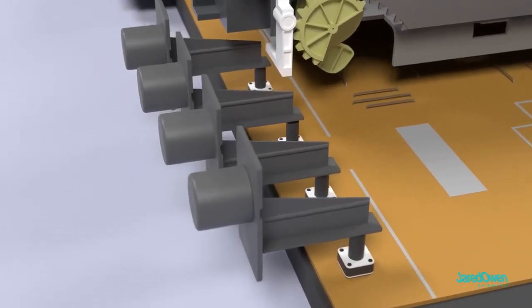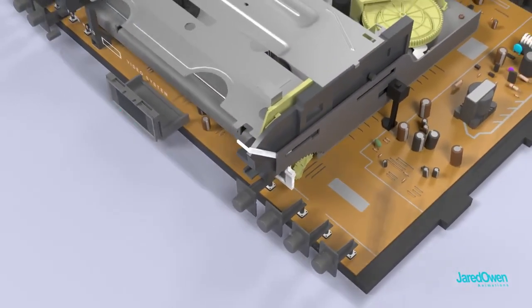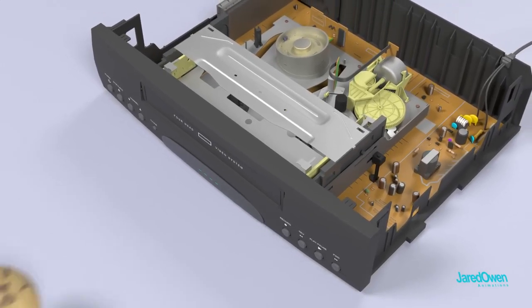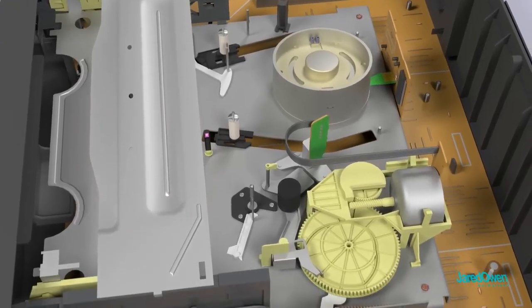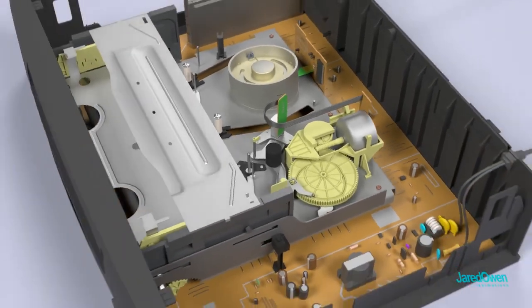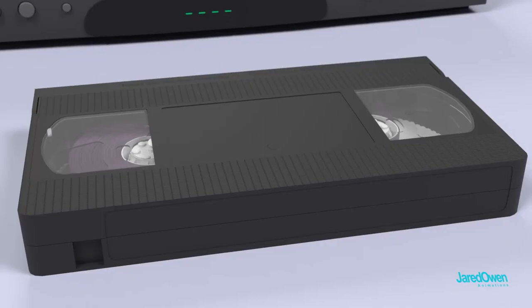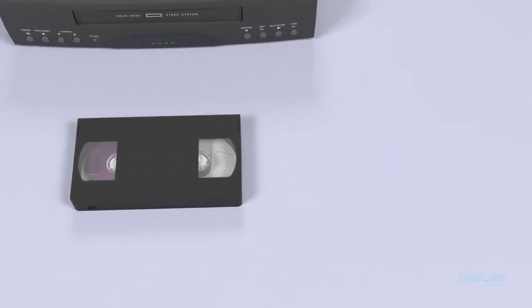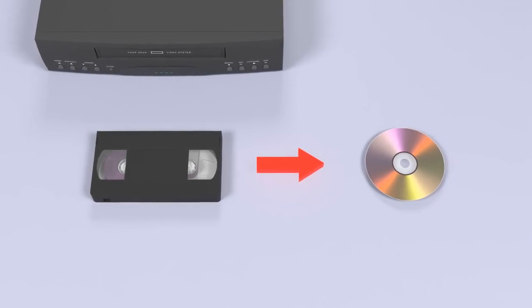Knowing how complex a VCR is, it's amazing that they hold up for so long. Even if you take good care of it, avoid getting dust or moisture inside, and avoid putting any objects inside the front. This is a very bad idea, by the way. These sensitive components will eventually wear out. And in fact, VHS tapes won't last forever either. So if you have any precious home movies stored on here, it's a good idea to not wait too long before transferring them to digital storage, which will last a lot longer.